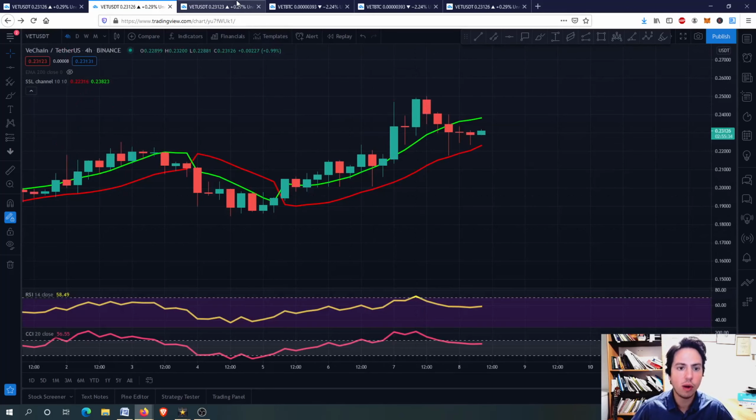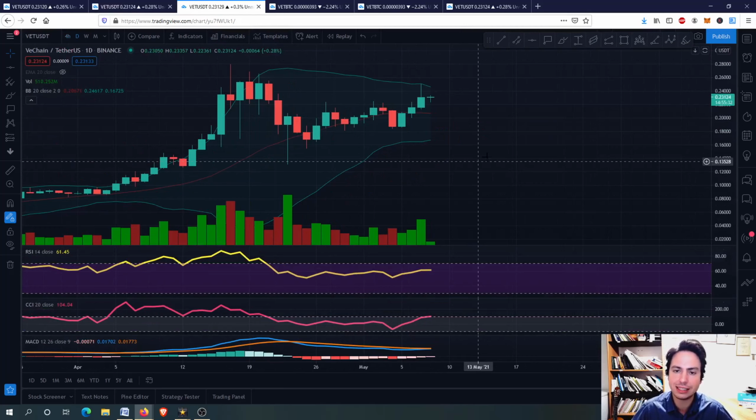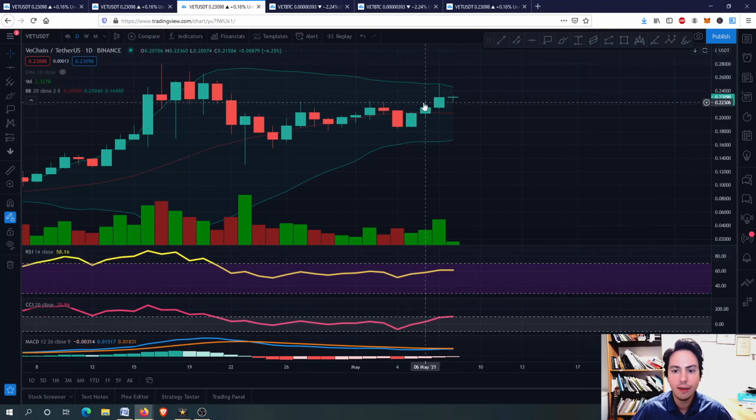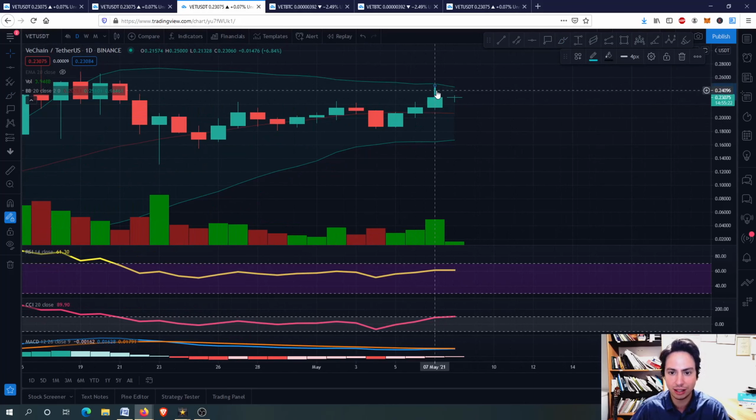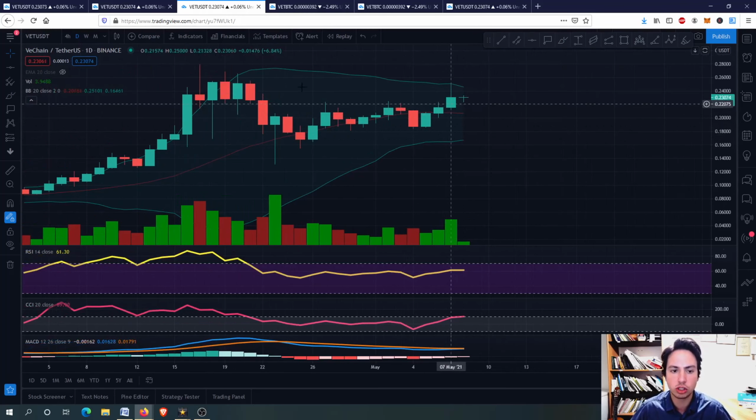So right now, what are we seeing for the Bollinger Bands in the daily frame, guys? We are in the daily frame, the Bollinger Bands right here. We are approaching the top of the Bollinger Band. You see here we found sell pressure as we hit the top line of the Bollinger Band. Now what we want to see is going upwards as well.